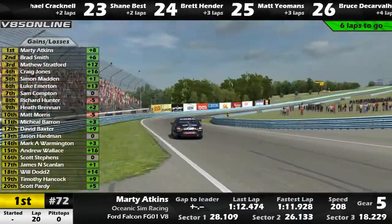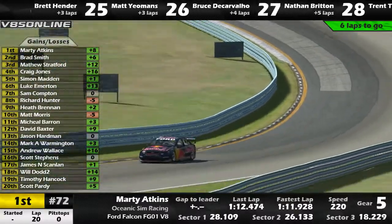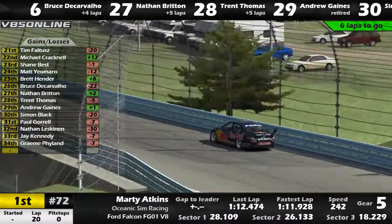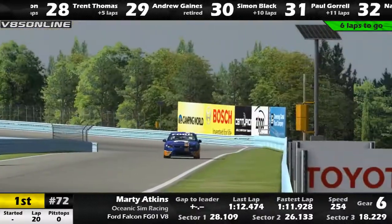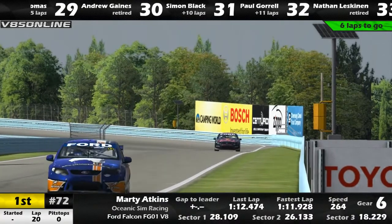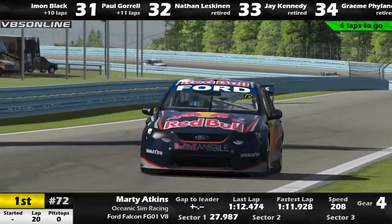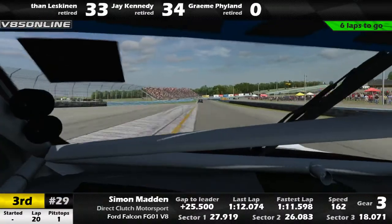I'm guessing Simon Madden will be starting to wonder, is he really fuel saving? Well, a bit of information that I was told before the start of the race was that it was about 5 to 6 laps that they'd have to take on fuel. And we are now with 6 laps remaining, so you've got to say that Marty Atkins, on that info, he's got to be in this lap or the next.